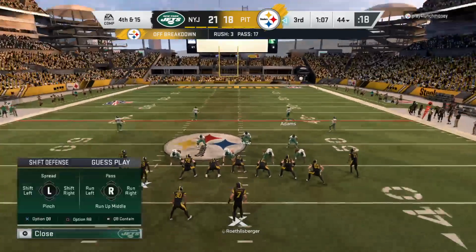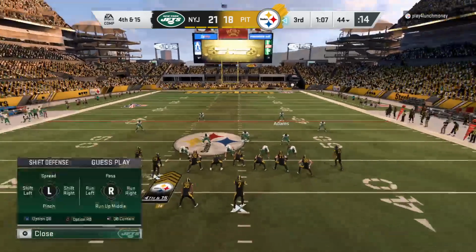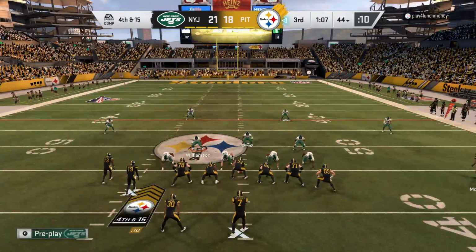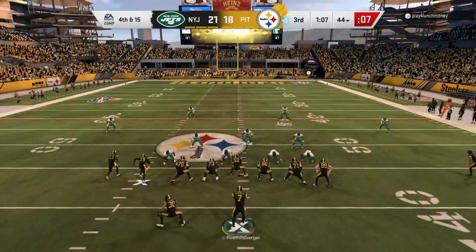Roethlisberger will stay out there, and they're going to go for it on fourth. Who's that? Is that yours? Who's that? 57. King. 57.